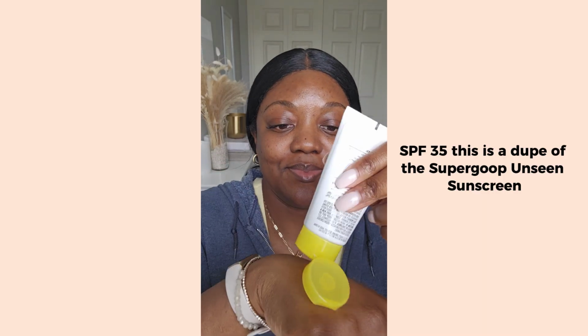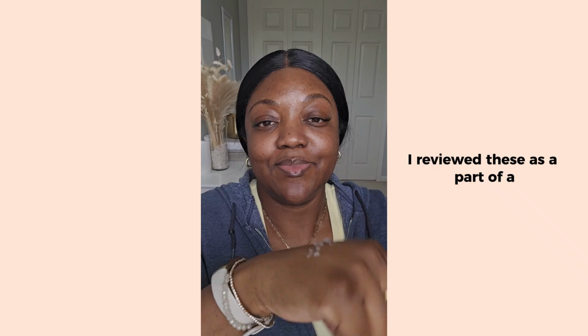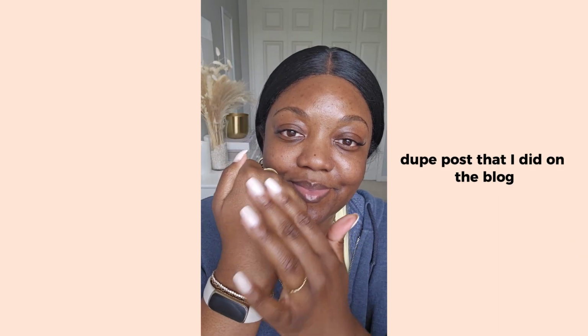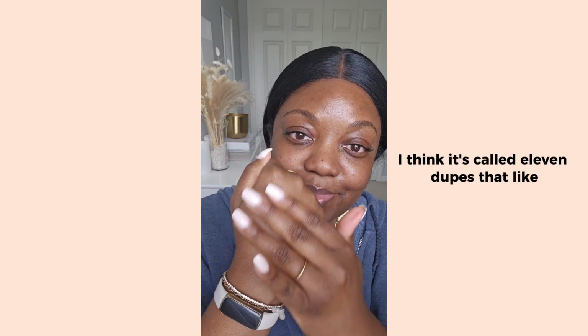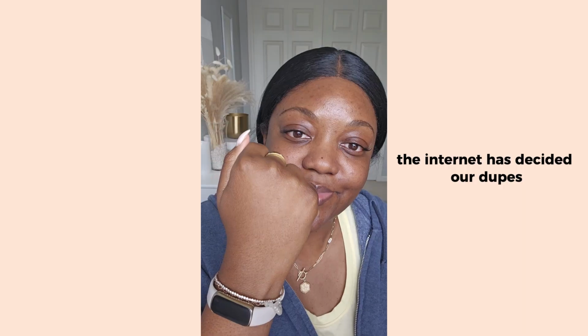Also at the drugstore is this e.l.f. Skin Sun Touchable Invisible Sunscreen SPF 35. This is a dupe of the Supergoop Unseen Sunscreen. I reviewed these as a part of a dupe post that I did on the blog. You can check it out. I think it's called 11 dupes that the internet has decided are dupes.